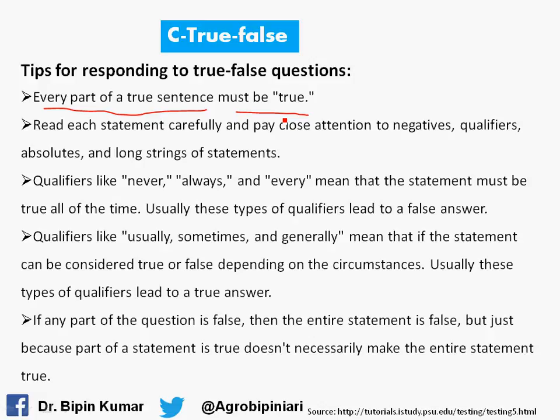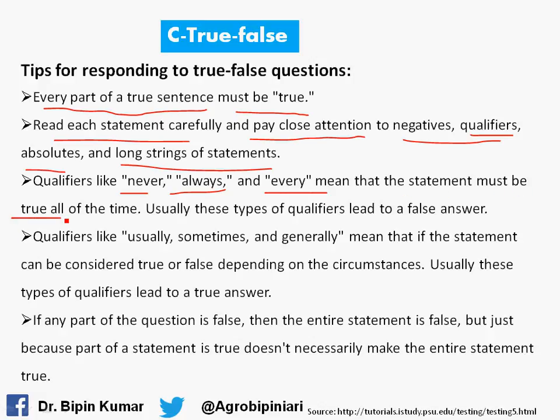If you are going to conclude that a statement is true, read each statement very carefully and pay close attention to negatives, qualifiers, absolutes and long statements. If qualifiers are given like never, always, every, it means that the statement must be true all the time. Usually this type of qualifier leads to a false answer. Always be aware of that.